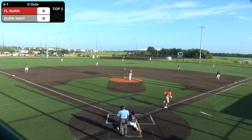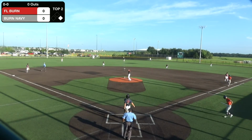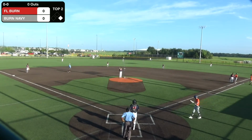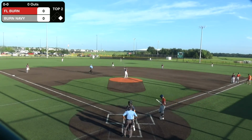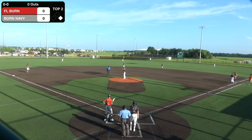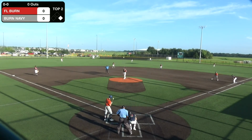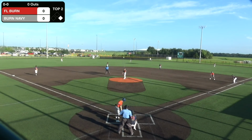And a fastball misses in. Catcher tried to frame it. Umpire says, nope. I'm pretty consistent on that pitch all day thus far. And the Bern National have a leadoff base runner here in the top of the second as Wilson Anderson draws the walk. That'll bring on number 11, the left fielder, Ethan Barclay.